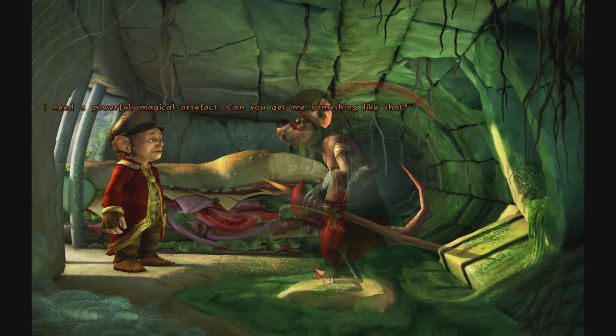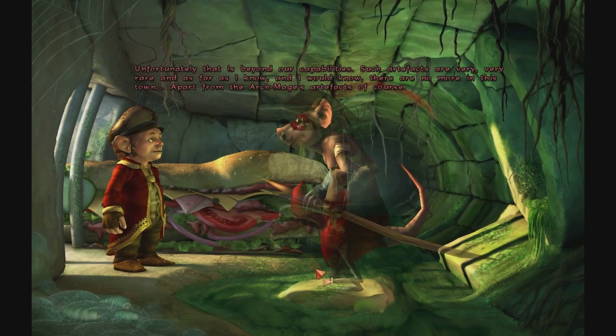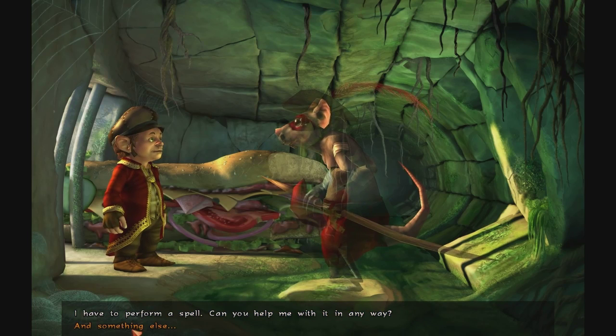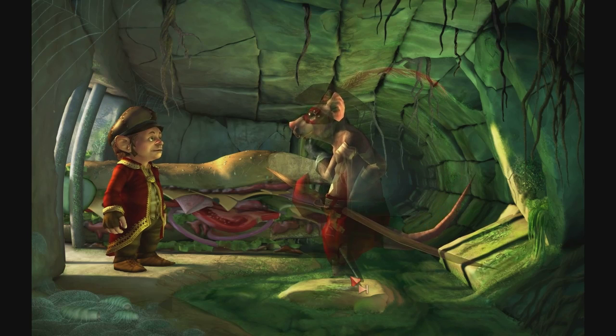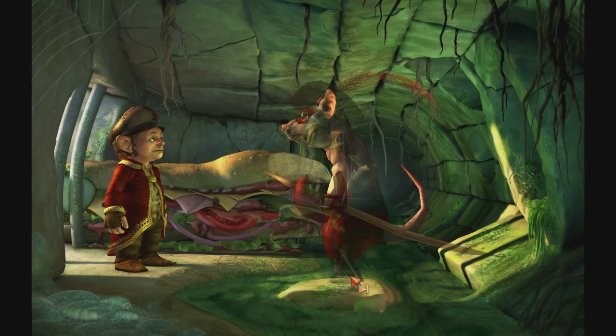I need a powerful magical artifact. Can you get me something like that? Unfortunately, that is beyond our capabilities. Such artifacts are very, very rare, and as far as I know, and I would know, there are no more in this town. Apart from the Archmage's artifacts, of course. Could you help me learn a spell for my final exam? I'm afraid that none of us is a mage. Then I'll have to think of something else. And now for something completely different. Take care, Mr. King. Take care, my friend.